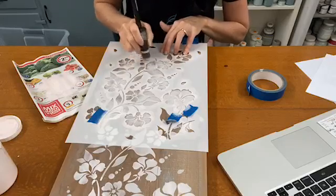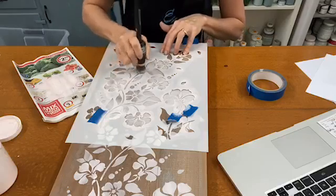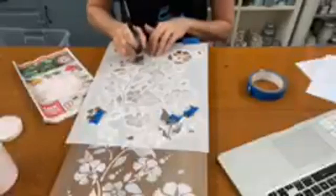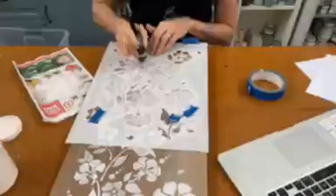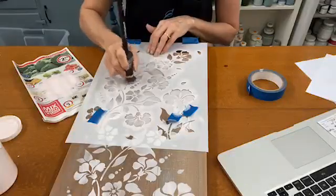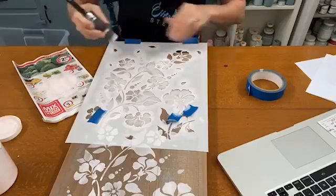So, of course, here in Australia, we don't all wave the American flag, but you know what? I am married to an American, so that makes it all right. I can do some American stencils for my American family. In fact, my father-in-law, who's American, lives just down the road from us.